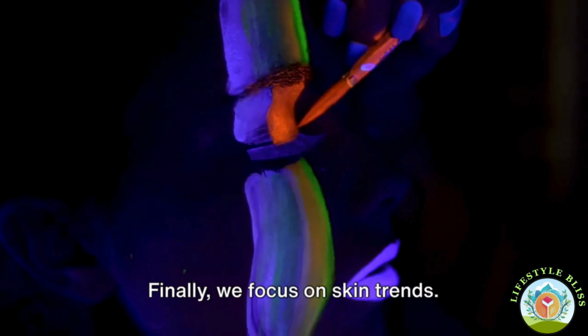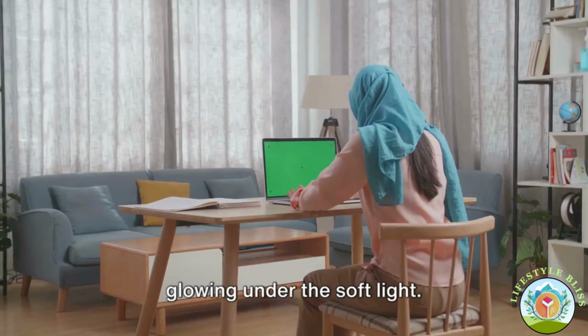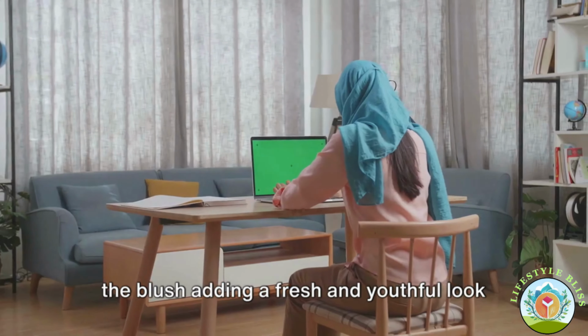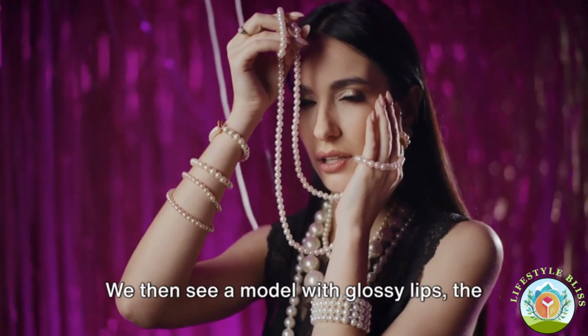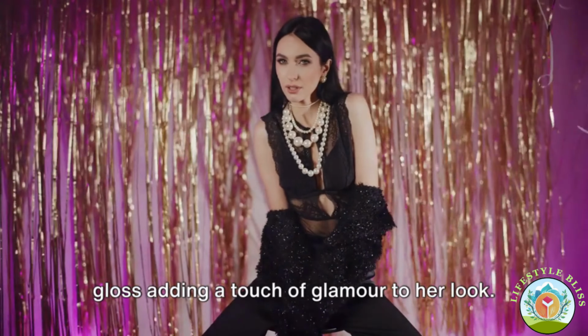Finally, we focus on skin trends. A model with dewy skin is seen, her skin glowing under the soft light. Another model with rosy cheeks is seen, the blush adding a fresh and youthful look to her face. We then see a model with glossy lips, the gloss adding a touch of glamour to her look.